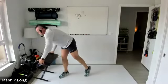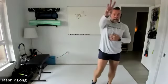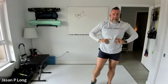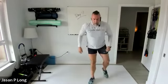That's a great modification for this one. All right, I'm gonna leave this here because this third exercise, we also might use that for a modification. The third exercise, you're gonna go, what? Are you kidding me? Third exercise is a burpee. Burpees. We're on day 9. Come on, we can do these. Burpees, we're going to give you some modifications for it.